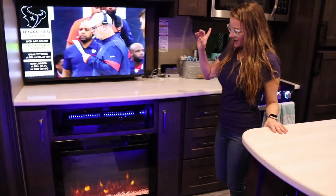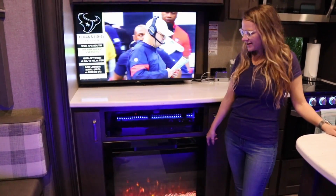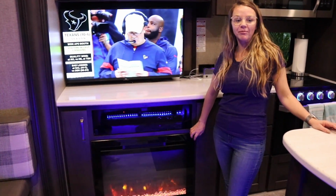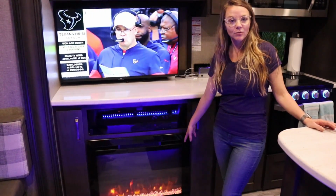We also like that it has a fireplace, puts out heat. Obviously we're in Florida and it is warm and we don't need it right now, but it puts out heat, which is a great way to keep the trailer warm using electricity instead of propane when you do need it. But it's got great ambiance and we all love that also.